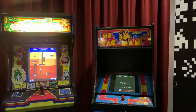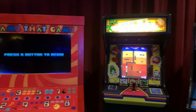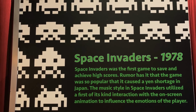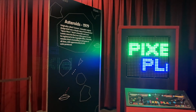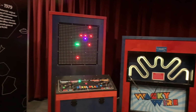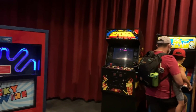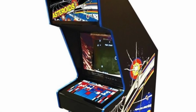Last stop, the arcade, where we are transported back to the 1980s with classic games that you can actually play. Now here's a fun fact. Back in 1978, Space Invaders was the very first game to save your high scores and also the first to use a music score to influence your emotions as you play. A year later, Atari's Asteroids and Lunar Lander were the first two video games to ever get a copyright. Asteroids is still Atari's best-selling arcade game of all time.